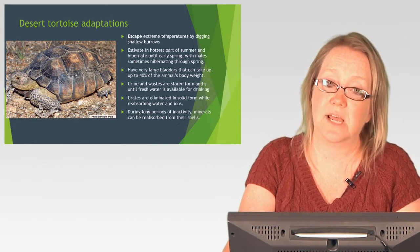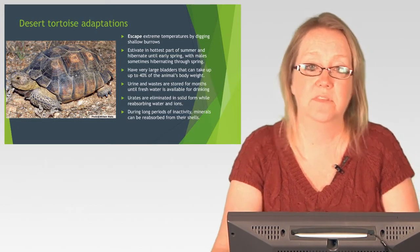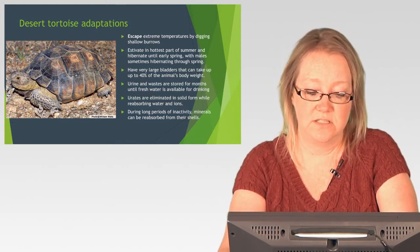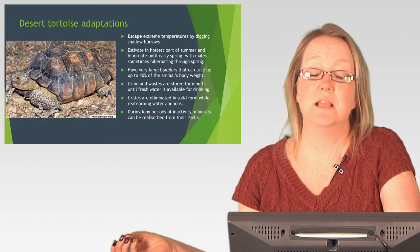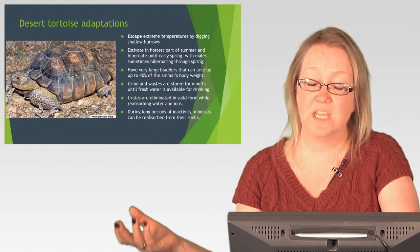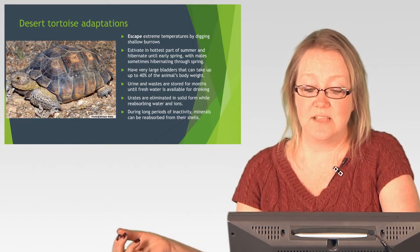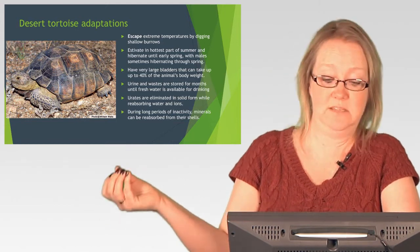They are completely protected, unable to be picked up, taken out, or disturbed out in the desert. So make sure our desert tortoises are safe. They can store urine and waste for months while they're in hibernation and estivation. Once fresh water is available for drinking during those monsoon rainstorms, they eliminate those urates in solid form. Interesting. We certainly don't ever pee solid form.